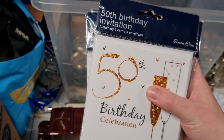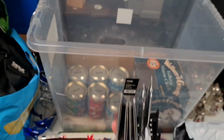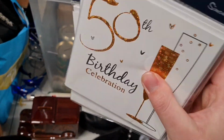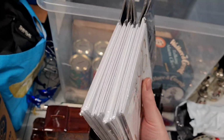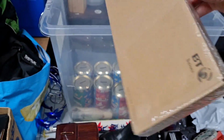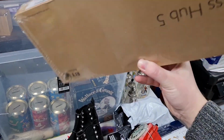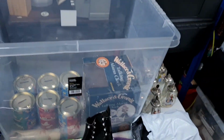I have got some packs of 50th birthday invitation cards. 1, 2, 3, 4, 5, 6 packs or so. I got these dumpster diving, so they didn't cost me anything, and they sold for $12.99 plus post. I have got a BT Business Hub router internet box thing, brand new and sealed. Got this out of a skip and it sold for $24.99. Can't get any better than that really, can you?